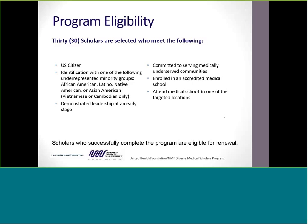And one more thing about this, scholars who successfully complete the program are eligible for renewal. So if you are in the program 1 year, then you can renew your scholarship for the next year without going through the whole application process. This year, I believe, of the 30 students who were in the program last year, we have 10 that we know are renewing. So at this point, we are probably looking for about 20 new scholars, to give you an idea of that.